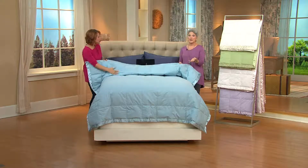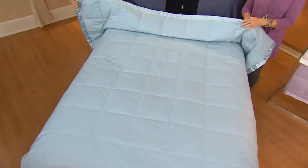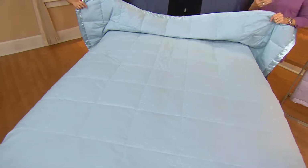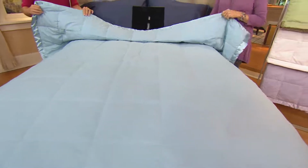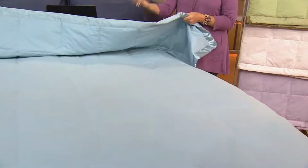It truly is. Like I use down year round. I have a down feather bed and I have a down comforter. So this is perfect for this time of year. It's all you need. But then come winter, you can go ahead and layer it because it's so lightweight. You can add other blankets with it.